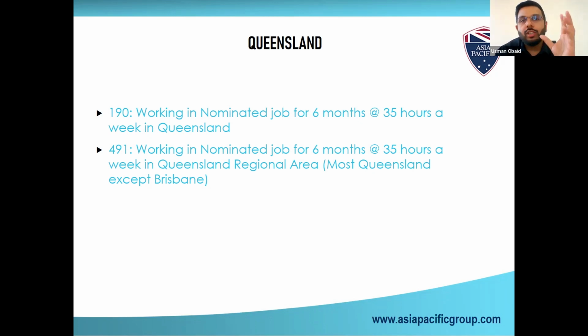Just to correct it. So essentially, if you think about it, some people want to go to South Australia or other states, but if you can get PR 190 with 6 months of work in Queensland, while living in Brisbane or Gold Coast, then why would you go to South Australia, right? So you have a good state, you have a good opportunity over there, go for it.